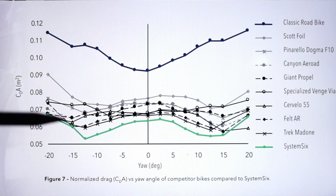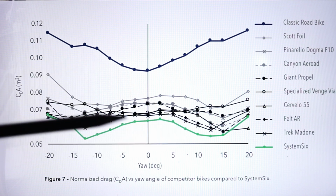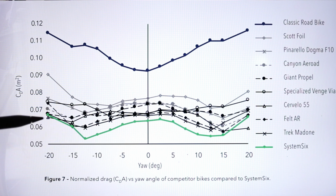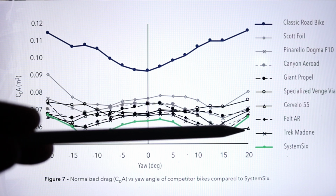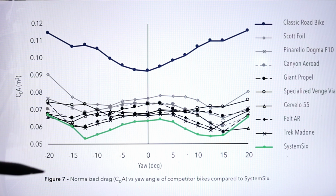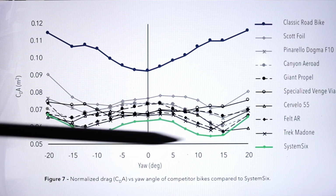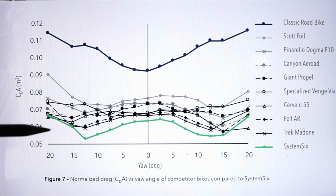Now I gave you a bit of a close-up here of the graph so you can see the differences. Now the green line here is their bike, SystemSix, so they've highlighted that to show you that it's actually the fastest. And you can see at some yaw angles, we actually have some different bikes, like this one here with the triangle. If we go up to the triangle, the Cervelo S5 at 20 degrees in both negative and positive actually performs better. Why this one here is not quite as low as this side, I'm not too sure, because you would think that the bike is fairly symmetrical. But yeah, that's interesting data.